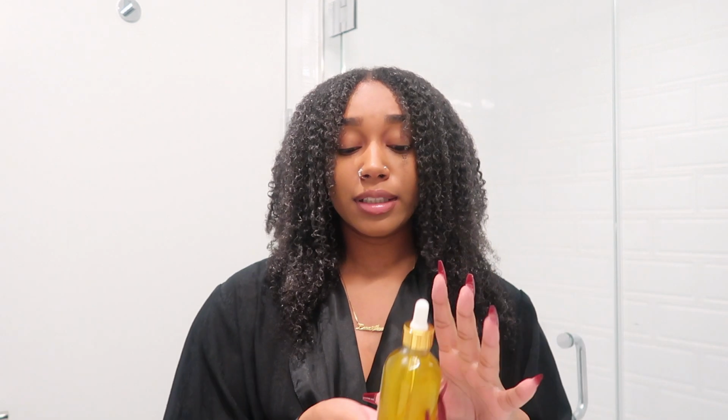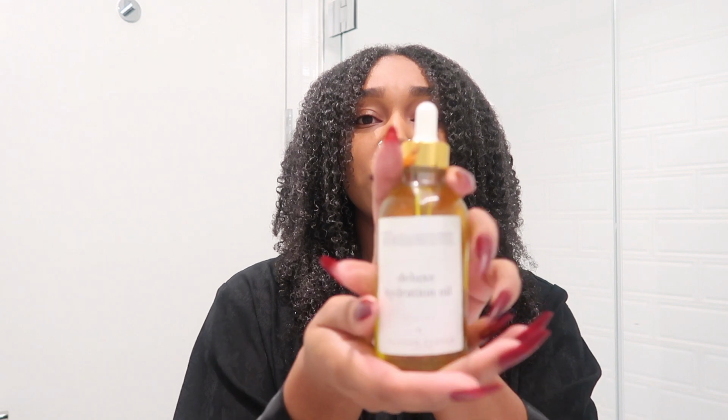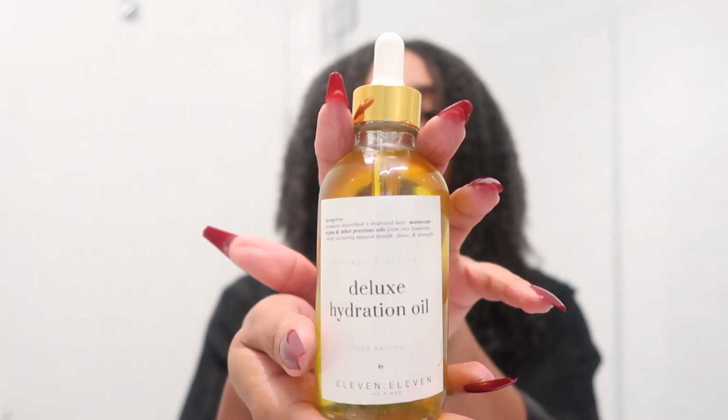And I'm back. So my hair just needed a little bit of TLC. It was giving very much dry. So now that I applied some of my products, of course it's still a little white, but that's gonna dry clear. But what I'm gonna do is go in with the Deluxe Hydration Oil right here. And it's gonna give my hair even more of a shine. So this is how it looks before.